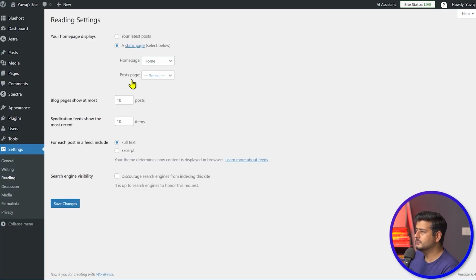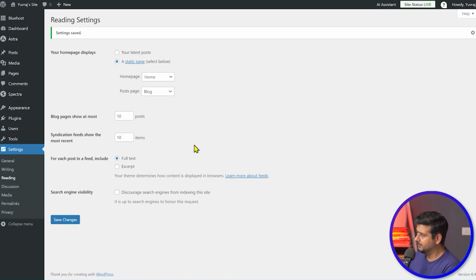And what we'll do is select the posts page as the blog page we just created. Once this is done, we'll click Save Changes, and now that page is added to the site. We don't have to worry about it. But there's one thing missing.